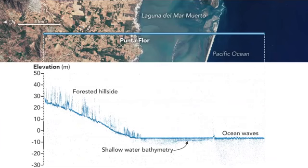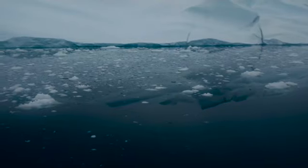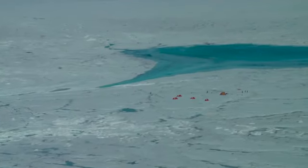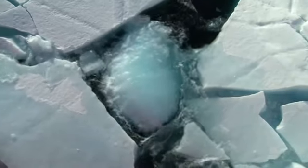The data from ICESat 2 is well on its way into digging deeper into the unknown dimensions of sea ice, ice sheets, and glaciers. It will shed light on changes in sea level and global weather patterns, and once again find new things about ice we didn't know to ask.